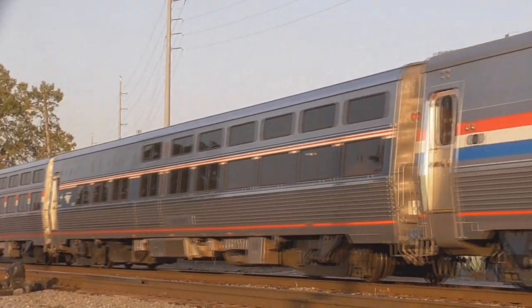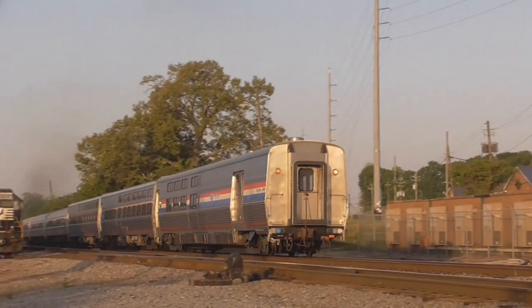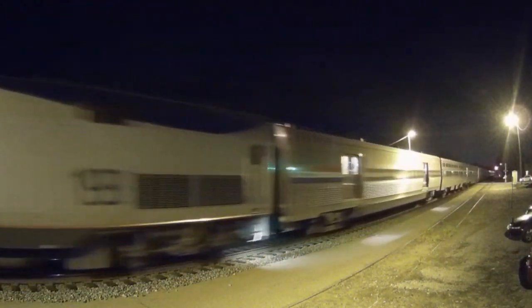Numbered 61000 through 61069, they can be seen all over the Amtrak system on both the East and West Coast trains. They were also the first cars to wear the revamped Phase 3B paint scheme.